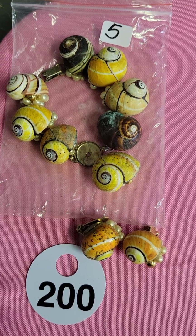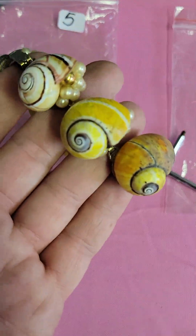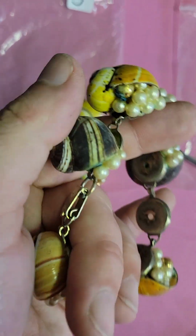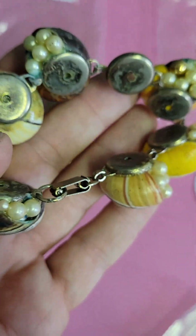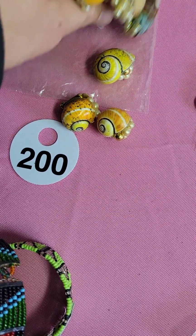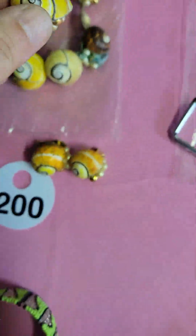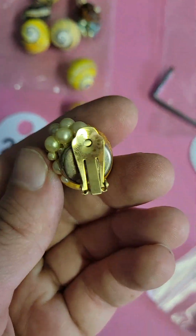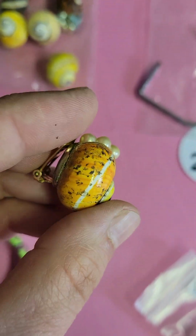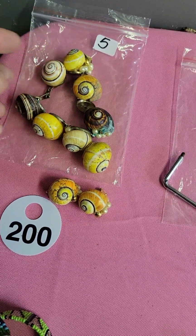This is a very interesting vintage bracelet with all these shells. And then they decorated it this way. You can see it's an older piece. I'll flip it over for you. So you have to figure out what you want to do with it, but it's very unique. So this is the piece that's missing there. Was there, and then it comes with two clip-on earrings. So very interesting. $5 for that.